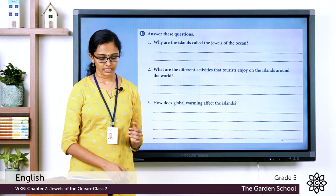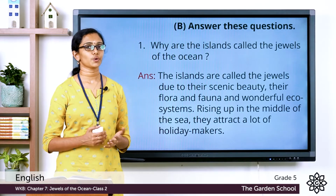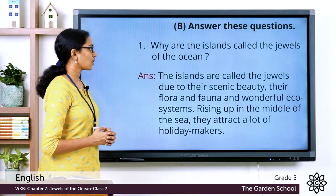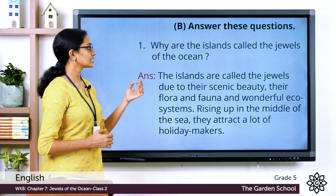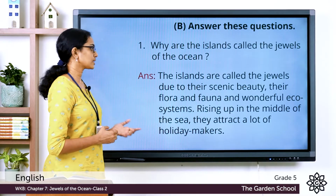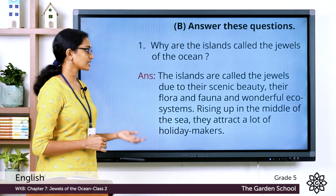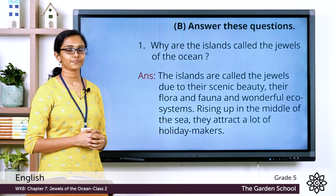Let's see the first question. Why are the islands called the jewels of the ocean? So what is the answer? The islands are called the jewels due to their scenic beauty, their flora and fauna, and wonderful ecosystems. Rising up in the middle of the sea, they attract a lot of holiday makers.